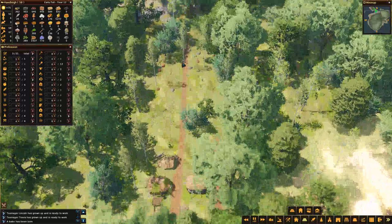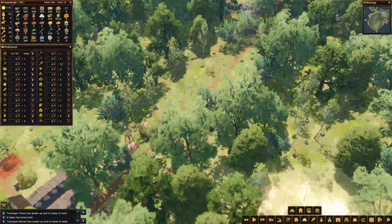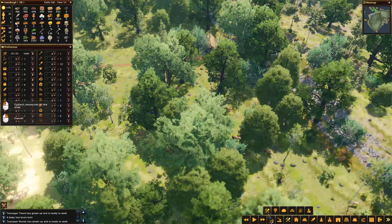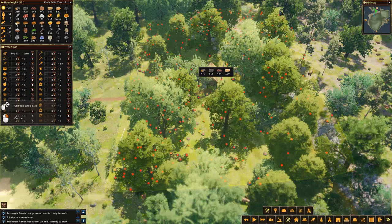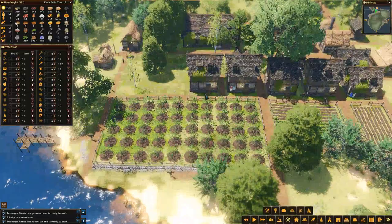Hooray. All right. So let's pause here real quick and do two things. First, let's set up this area for collection of everything all up through here. Look at all that. That's a lot of stuff. It'll all go to that warehouse and then we can take the donkey to move it. So that'll be sweet. Now, second, we don't have all the houses upgraded yet.